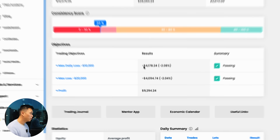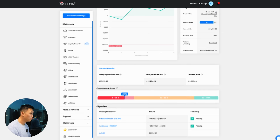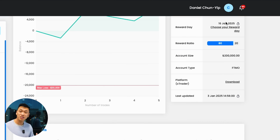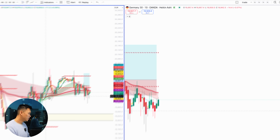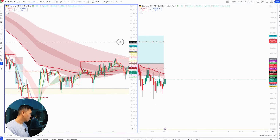And then the payout day, which I'm just going to scroll and be very careful, is the 16th of January 2025. I'm being careful because this video is going to be released before and I don't want people jumping into my account. Now, these are the trades that I was able to take and I was able to kind of cash it through.